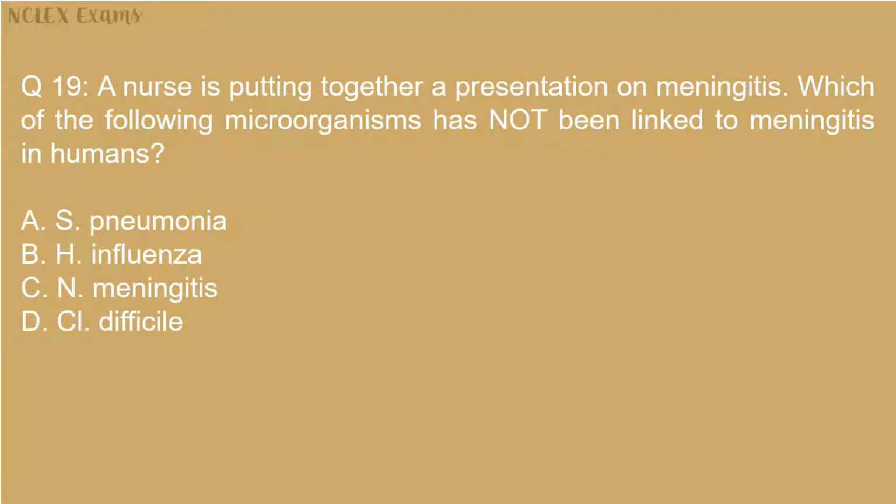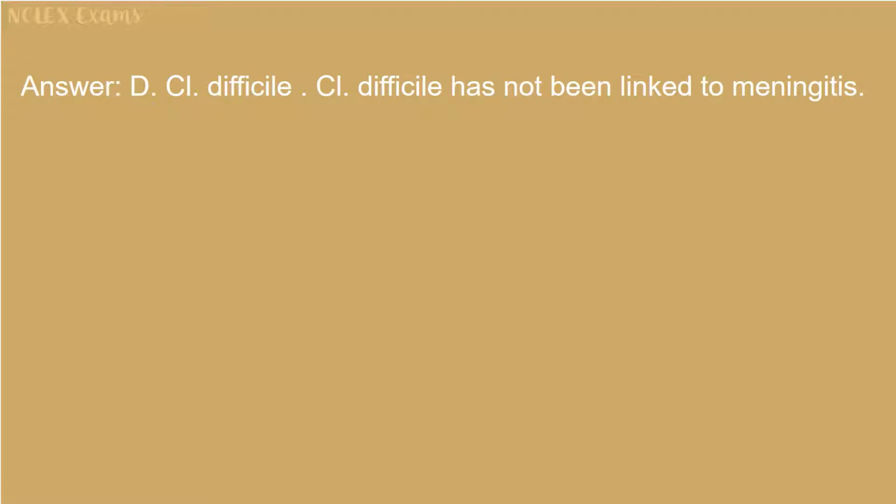Question 19. A nurse is putting together a presentation on meningitis. Which of the following microorganisms has not been linked to meningitis in humans? A. S. pneumoniae. B. H. influenzae. C. N. meningitidis. D. Cl. difficile. Answer: D. C. difficile. C. difficile has not been linked to meningitis.